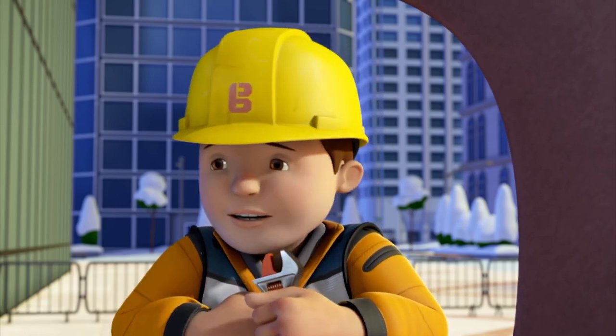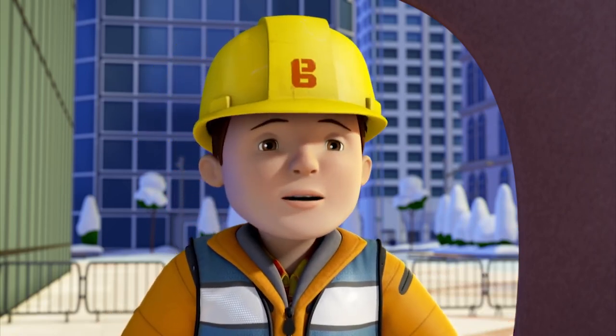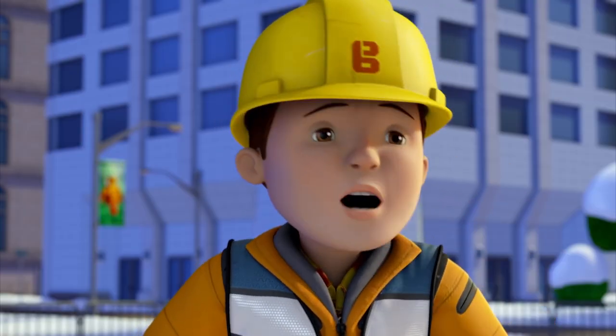Looks like a winter wind is on its way. We may have to add extra supports to keep our big ginger fella from tipping over. Muck, we'll need to go back to the yard. Where is he? Lofty? Muck?